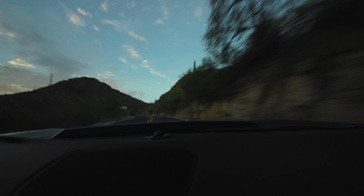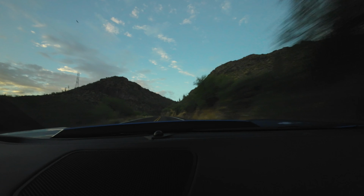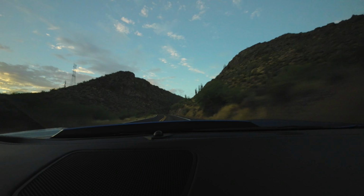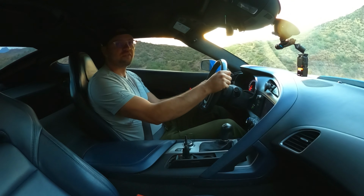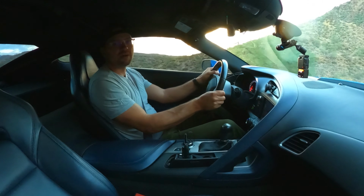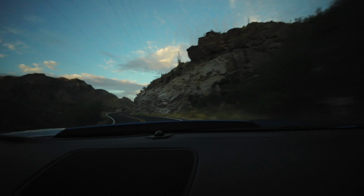And the beauty of the Corvette has always been its value proposition. That's its other intended purpose. The amazing thing is that you can get a car with supercar levels of performance for sports car levels of money. And I never really knew what that meant until now.